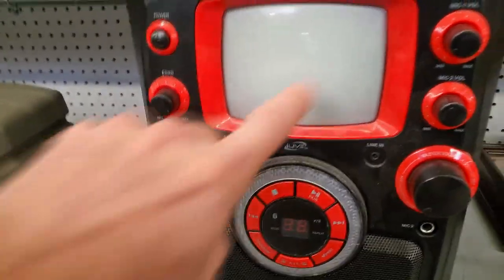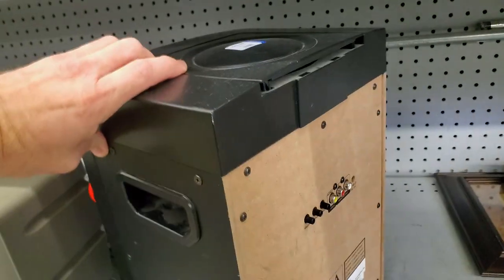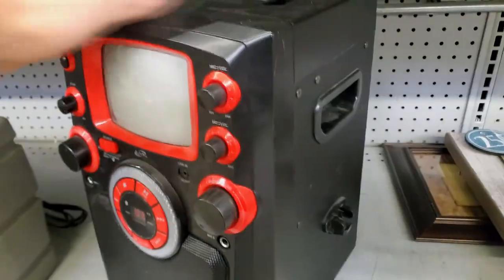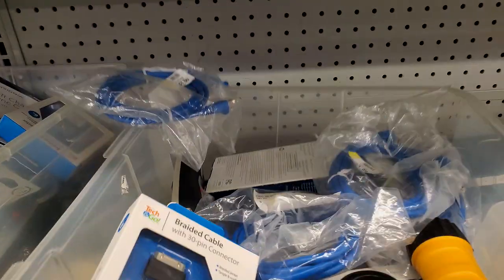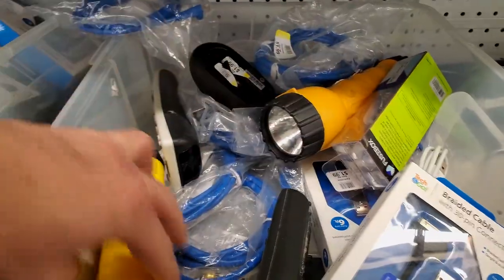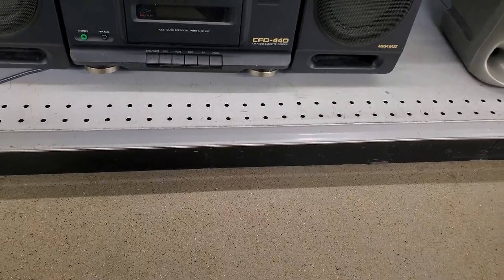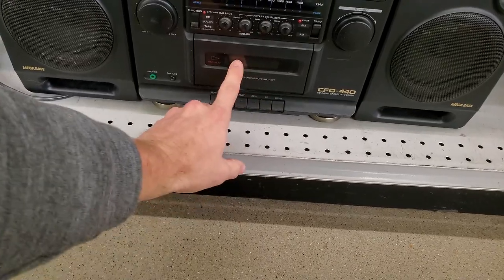Here's a CRT karaoke machine. Got a little tube in it. See? I mean, you could just hook up anything to this. Can find a CRT in here. Ethernet cables, charging cables, old iPad chargers, jam boxes. These are the jam boxes nobody wants yet. Although they do have cassette players in them, so if you want something like that, it's a good idea.